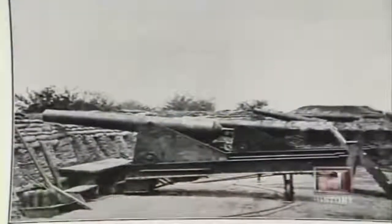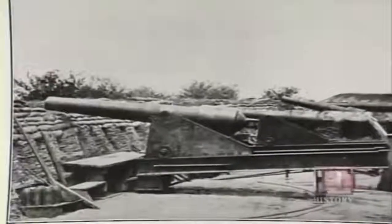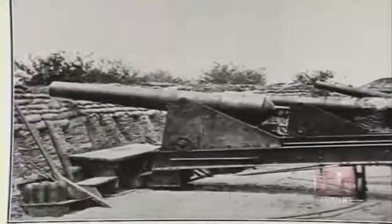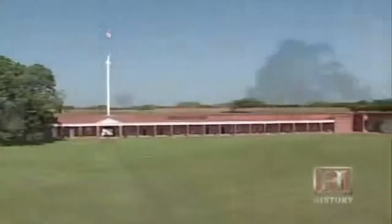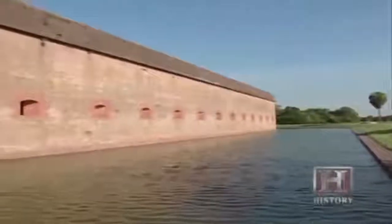The American Civil War saw the first widespread use of these more accurate weapons. In 1862, just 2 years after the start of hostilities, the Confederate-held Fort Pulaski on Cockspur Island in Savannah, Georgia, bore the brunt of an attack using newly developed rifle-barreled cannons.